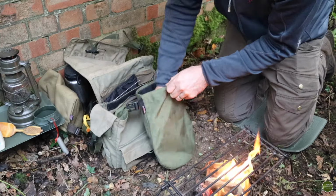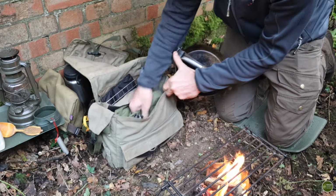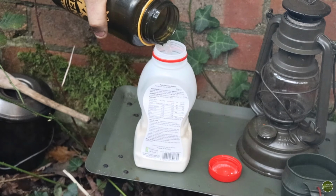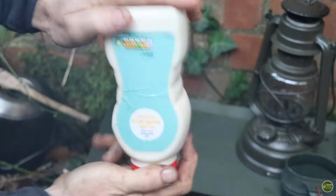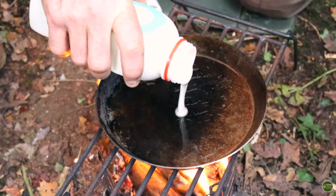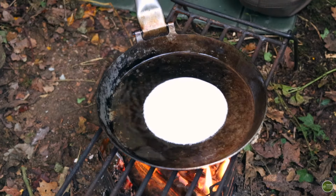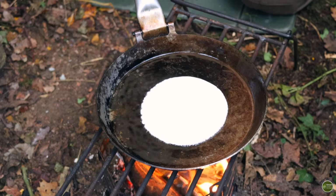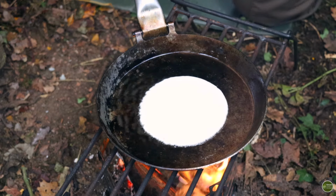I'm having pancakes this morning, so I brought my little frying pan. Just one of those ready to mix pancake mixes. You know, you get it in a little plastic container, add water, shake it up, and you're good to go. They're very convenient. I know it's single-use plastic, but actually the container is a useful size and shape. So I tend to keep the containers and reuse them for other things at home.